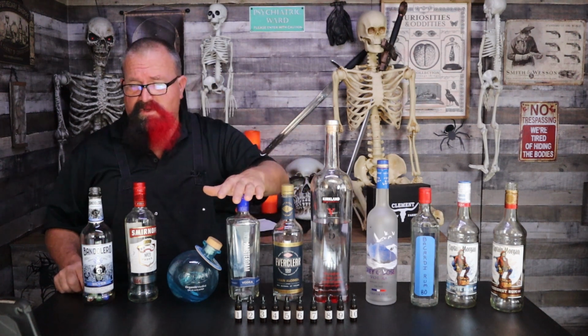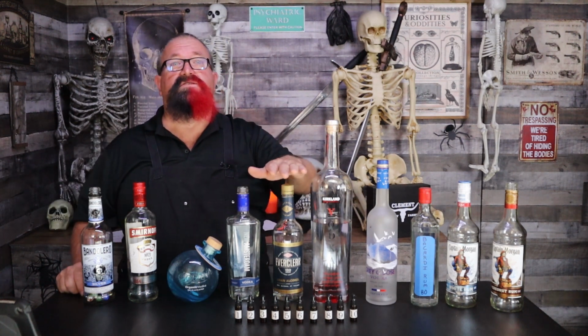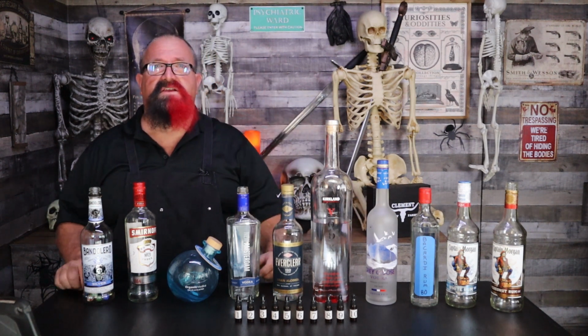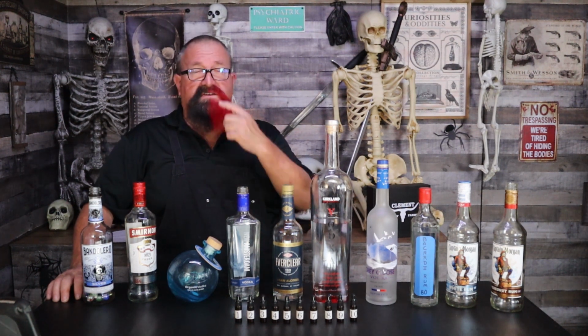And then we have the Everclear. So Everclear was the top pick that everybody said was the best alcohol to use for making extract. I'll be honest with you, I don't like Everclear. But when I taste tested it raw, just regular, right out of the bottle, I was surprised. It wasn't that bad, and I could see using it.